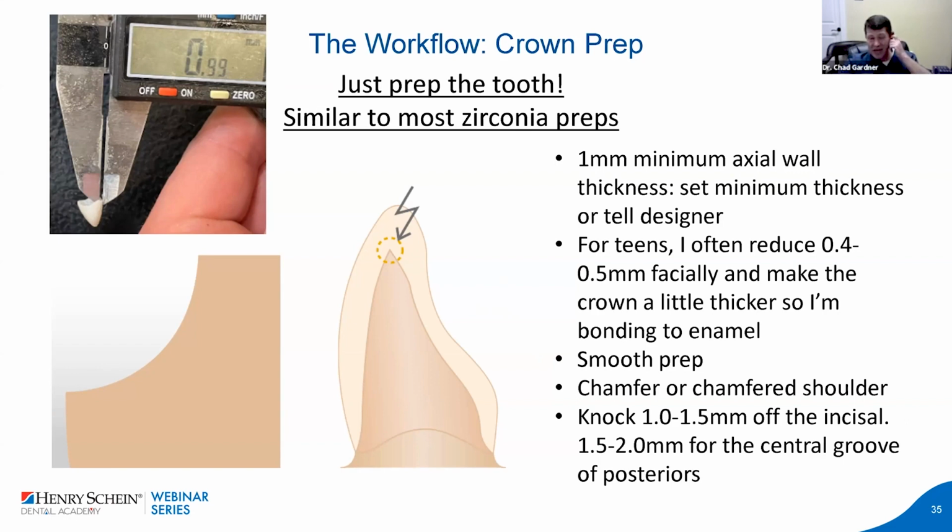It's amazing to me that a sub $5,000 printer is this accurate, but it is, and it blows me away. You'll knock about a millimeter to a millimeter and a half off of the incisal edge. If you're doing a posterior tooth, you're going to go, you know, 1.5 to 2 millimeters, about like your Emax for the central groove. But I tend to prep these fairly conservatively. I don't prep them as hard as Emax. It's more of a zirconia prep for me.